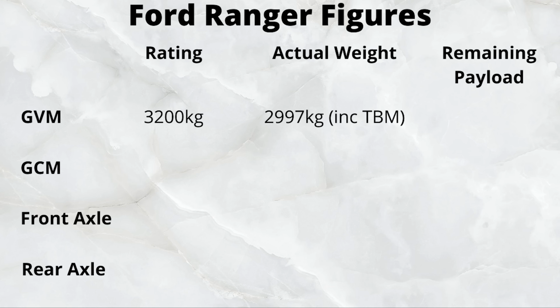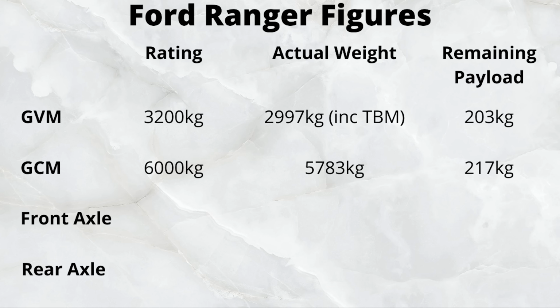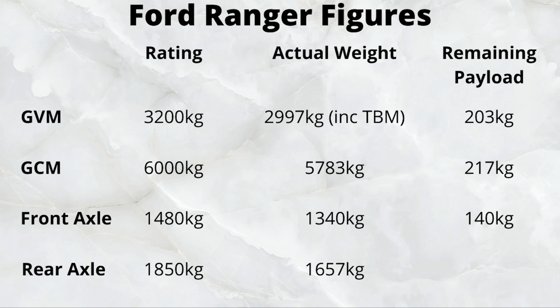All right. So our GVM, 2,997 out of 3.2 tonne available, left us 203 kilos we could still have in the Ranger. Our GCM, 5,783 out of 6,000 kilos, left us 217 kilos. Our front axle came in at 1,340, which was 140 kilos under its rating, and our rear axle came in at 1,657 kilos, which was 193 kilos under its rating.